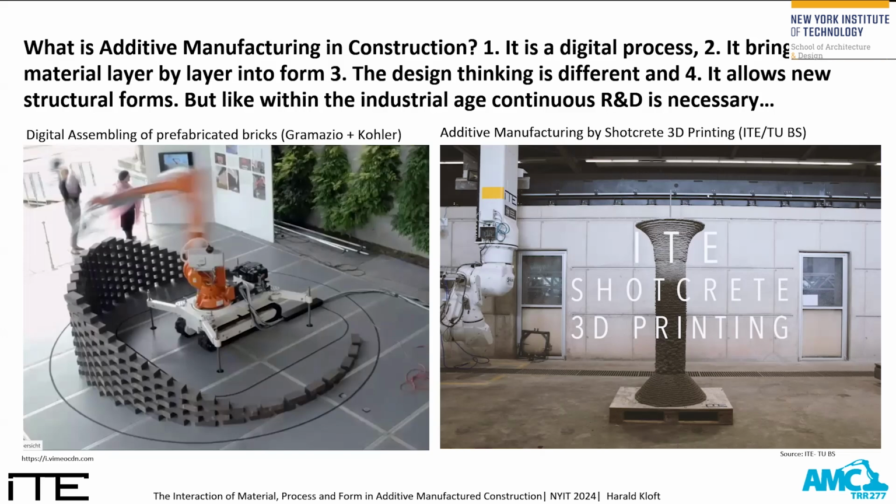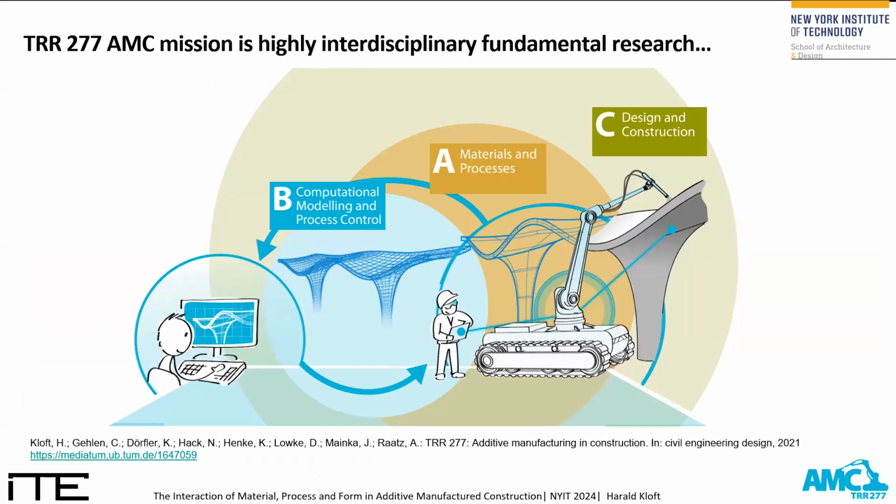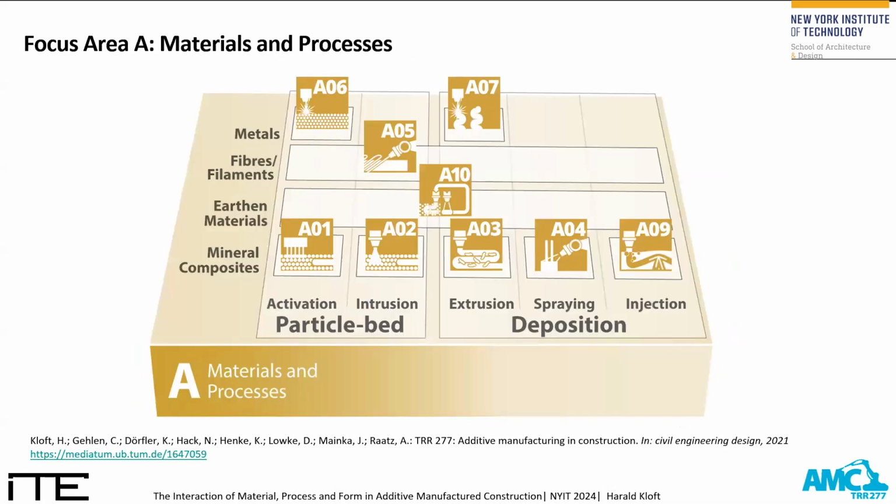And the second thing, which is also very important, is that it's a digital process. So with a digital process, you can digitally link to the design phase, which is also digital, using building information modeling, whereas the handcrafted process on site is not directly linked. In this collaborative research center, we have different research areas, and the main one is material and process interaction. I will show you what we mean.